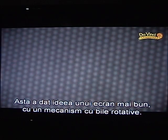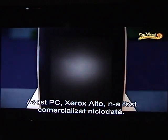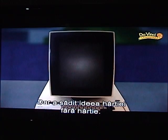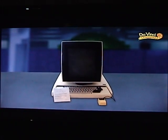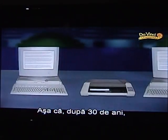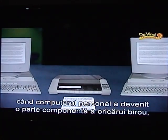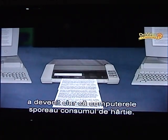That sparked the idea for a better display, with some kind of rotating ball mechanism. This particular PC, the Xerox Alto, however, was never commercialized. But it did plant the seed for that idea of paperless paper. And so, 30 years onwards, when the personal computer had become part of virtually every office, it became clear that computers were actually increasing the use of paper.